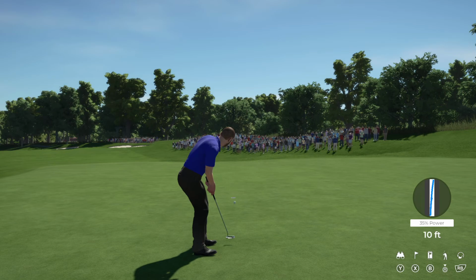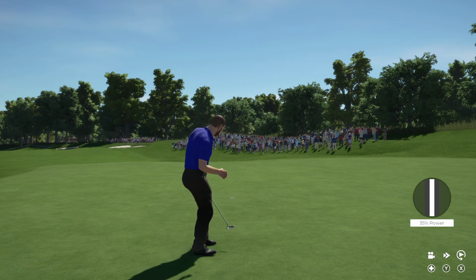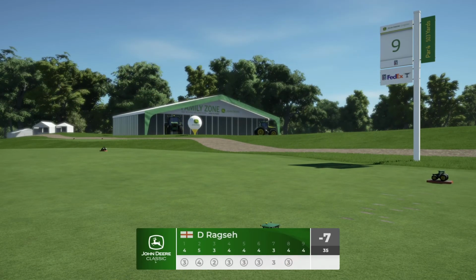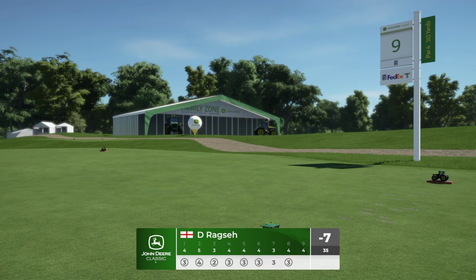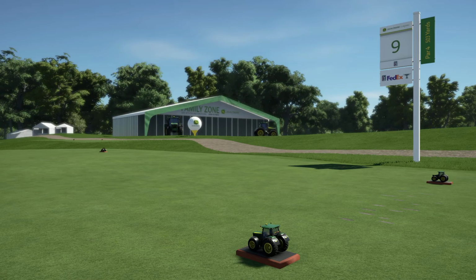Go on. Get in the hole. And mark it down. That's birdie number 7 on the scorecard. And that will take him to 7 under. Matthew Fitzpatrick, our leader in this one.